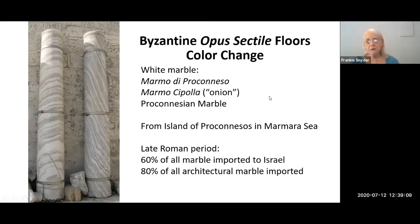Now, in the late Roman period, about 60% of all the marble that came into Israel is this Proconesian marble, and about 80% of architectural marble is Proconesian marble. The other uses for it besides architectural things are statuary, a lot of sarcophagi, and then household furnishings like tables and bowls and basins, things like that.